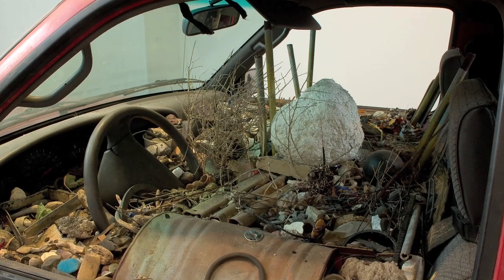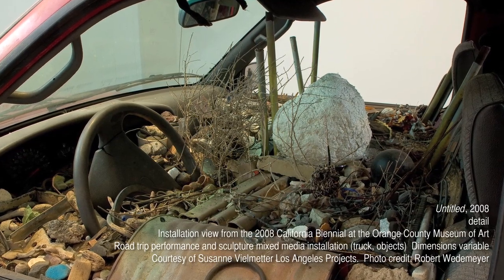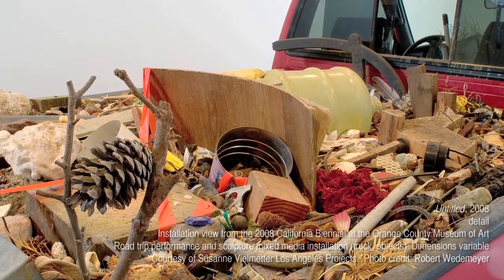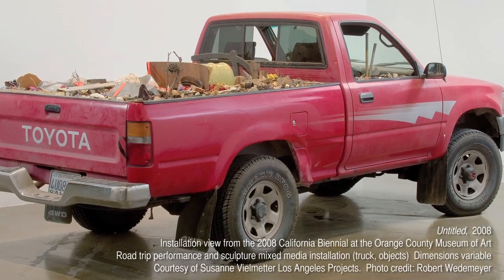At the end, when I got back to the museum, I had a full truck and this enormous amount of material, and I resorted it and went from the bigger objects down to the smaller ones. And I got it basically so that there was a horizon line through it. You know, the truck was this container, which is always in the work.